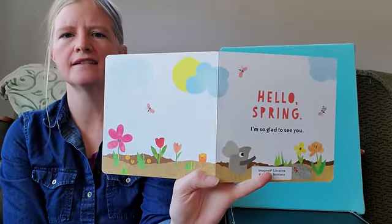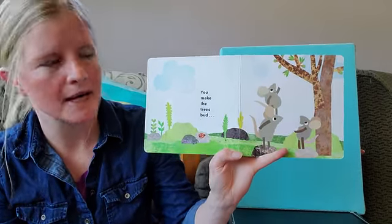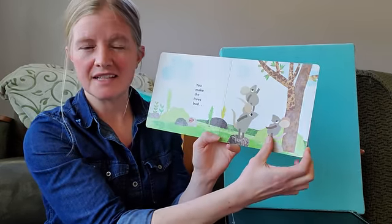Hello, spring. I'm so glad to see you. You make the trees bud. Look at that tree right there. There's some green buds coming out. Look at the trees outside your house to see if they have buds.